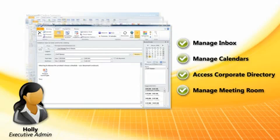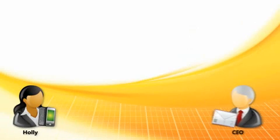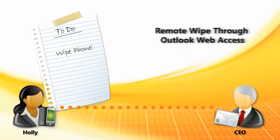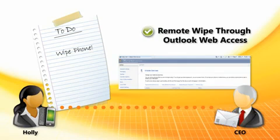Microsoft Exchange Online allows resources, like conference rooms, to be managed, so Holly is able to ensure that her boss has their private conference room, and alert any other people that they will have to find another room, avoiding any difficulty later. Holly's boss emails to say he's lost his smartphone. Thankfully, this is no issue, as the CEO can simply log into any PC and perform a remote wipe of the device, removing company sensitive or confidential information, better securing it against information loss that could harm the company.